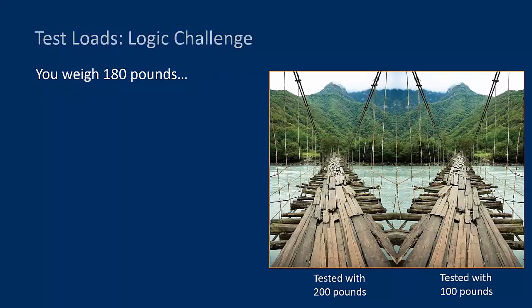Say the 200-pound hiker crosses the bridge on the left successfully. Yay. And hiker number two, who weighs 100 pounds, crosses the bridge on the right, and also crosses successfully. Which bridge are you going to cross? Personally, I think I'm going to cross the bridge on the left that I know successfully held the weight of a heavier person than I am. That's my best chance of getting home. Why would we do anything different when we're testing facade access equipment and it's required to carry a certain capacity by law?